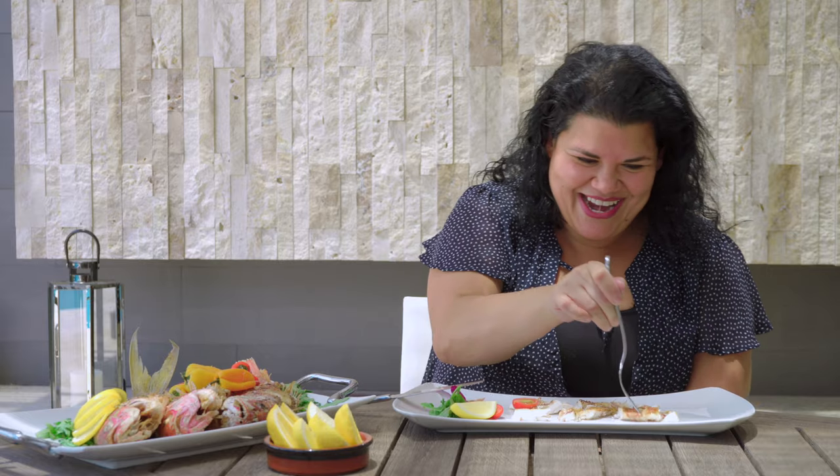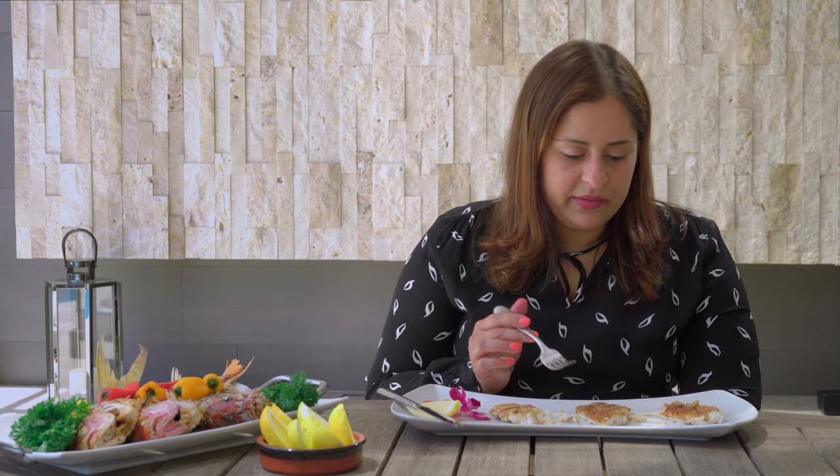Did I get it? Which one would you say is your favorite? My favorite would be the first two, because it has more like a snapper flavor, more like sea, sabor a mar. Let me tell you something. The yellowtail, I loved. It was firmer. I couldn't even believe it. The yellowtail, I love. But they are amazing.